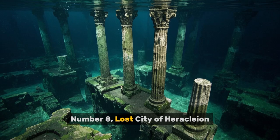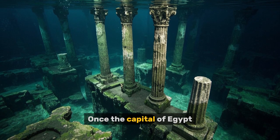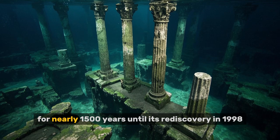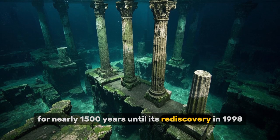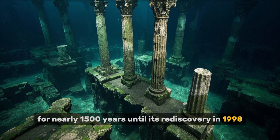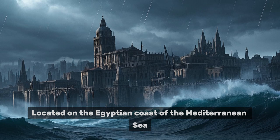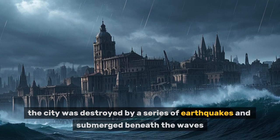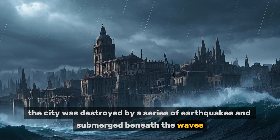Number 8. Lost City of Heracleion. Once the capital of Egypt, the city of Heracleion was lost to the sea for nearly 1,500 years until its rediscovery in 1998. Located on the Egyptian coast of the Mediterranean Sea, the city was destroyed by a series of earthquakes and submerged beneath the waves.